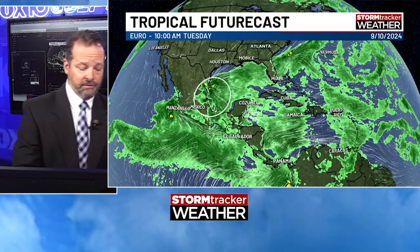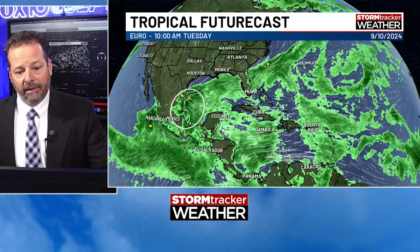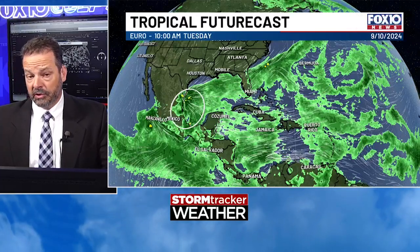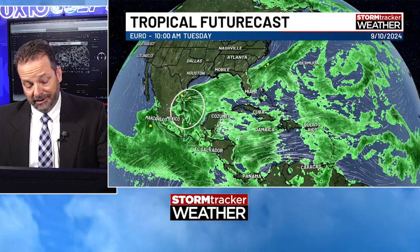Looking at the whole picture, across the rest of the tropics as well, I'm not seeing a whole lot out there. For the early part of September, this is pretty good. I'll take it. We're not seeing anything that shows any real threat to the U.S. Maybe South Texas could get some rain off of that system, but for the most part, we're doing good. Knock on wood, that'll continue.